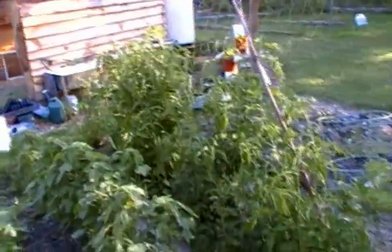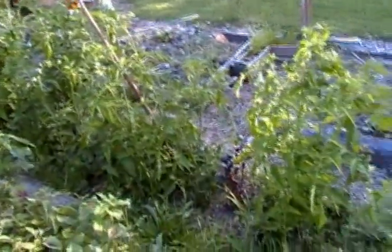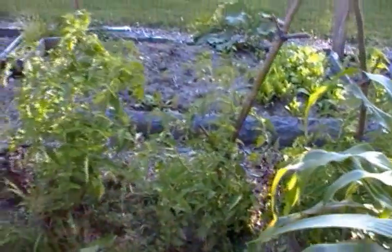Lots of tomatoes. They're going really well this year in here, and they're interspersed with basil just because they're nice together and they work well together.